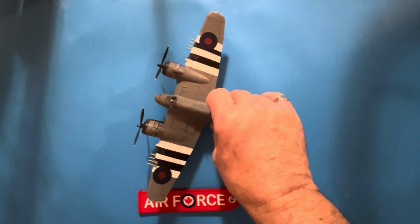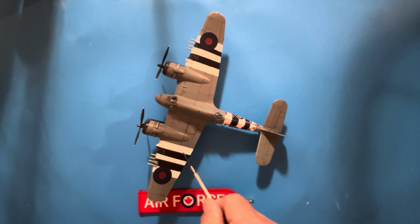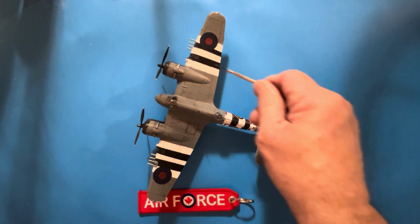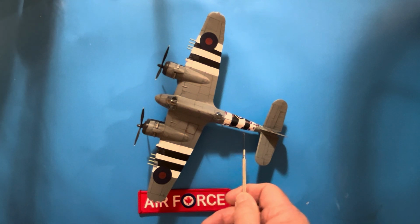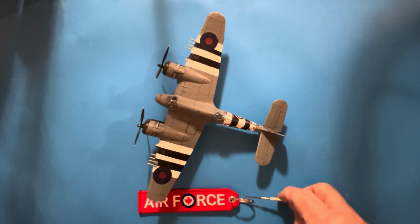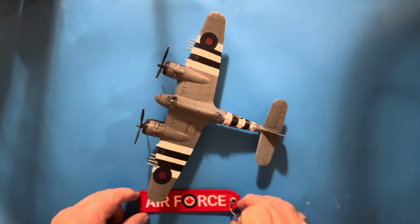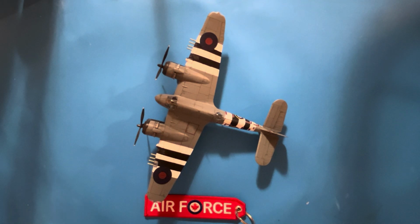Super build. Lot of fun. The invasion stripes, I discovered, aren't that easy to do, although it is fun. And when it's done, it looks great. So it was a lot of fun doing that. It was something kind of new to me. When I initially looked at it, I thought, well, how difficult could that be? So I did the masking and spraying.